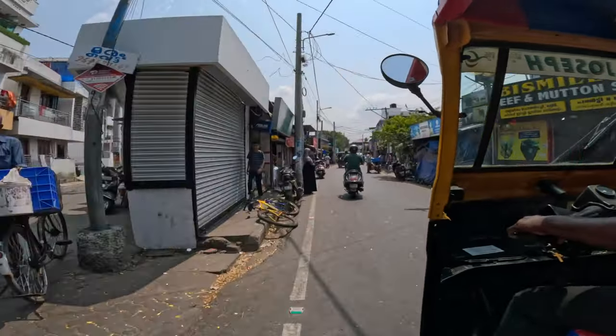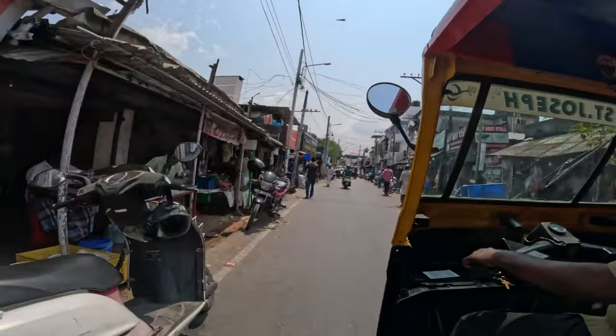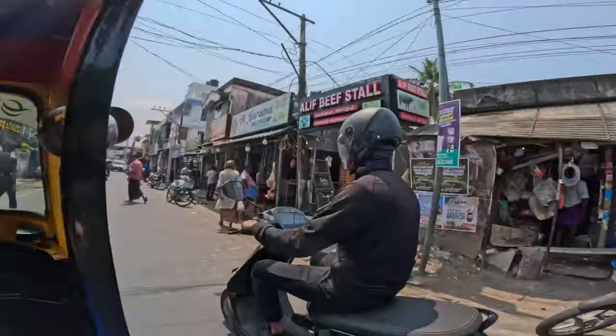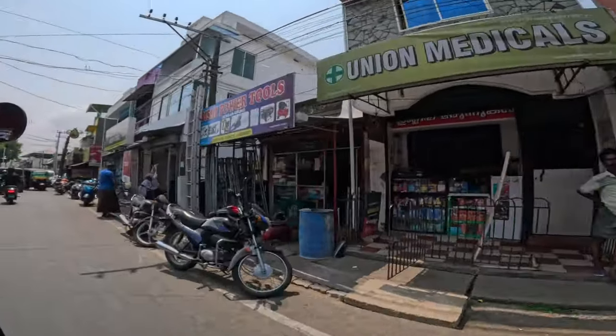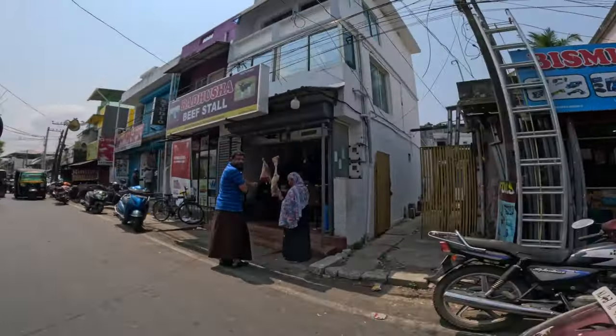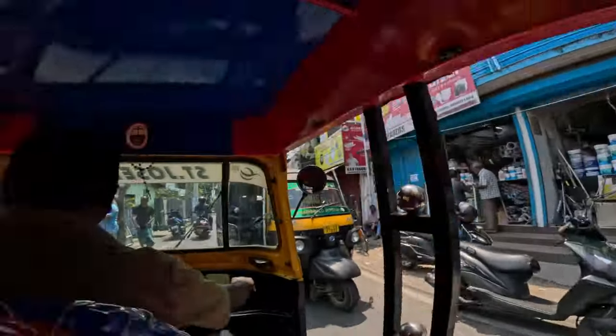And on the right side you can see the big shop, because today is Friday, for the Muslim Juma. And see, another buffalo.